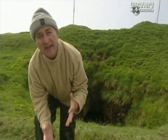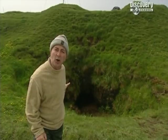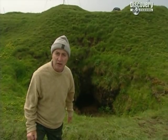How did they all fit together? What was going on here? Solving this prehistoric puzzle is going to take a lot of pretty extreme archaeology. And as usual, we've got just 3 days.